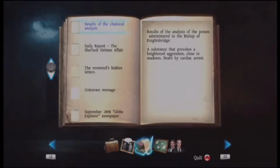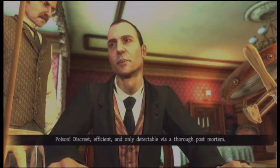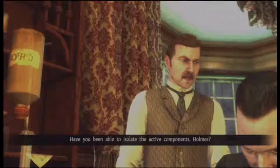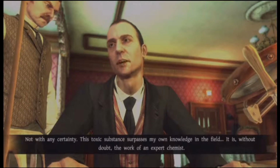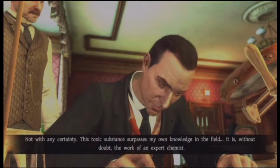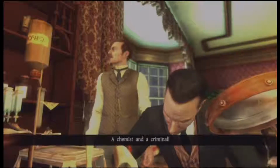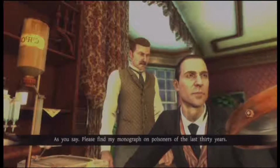Results of the analysis of the poison administered to the Bishop of Knightbridge. A substance that provokes a heightened aggression close to madness, death by cardiac arrest. Discreet, efficient, and only detectable via a thorough post-mortem. Have you been able to isolate the active components, Holmes? Not with any certainty. This toxic substance surpasses my own knowledge in the field. It is without doubt the work of an expert chemist. A chemist and a criminal. A chemist, you say? Please find my monograph on poisoners of the last 30 years.